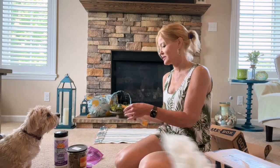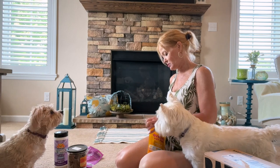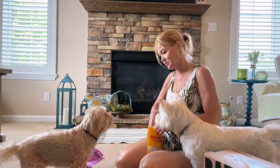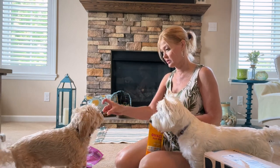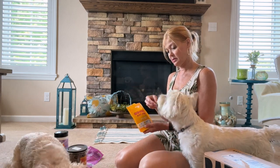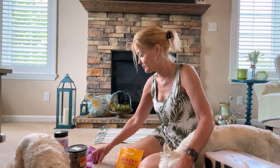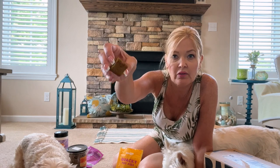All right, let's see what these look like. We still have two more. These are good. All right, these look good. This one is the Cracky Pot Pies. And here's what they look like. They look pretty good. They're thick. Can you see how thick those are?